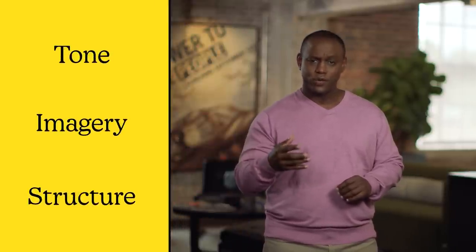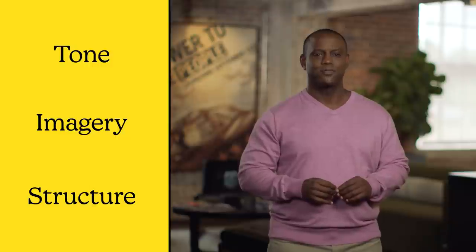Soon, we'll introduce new reporting features that do more than merely show how your campaigns performed. In fact, we'll explain the reasons behind that performance. We'll analyze your marketing's tone, imagery, and structure. We'll benchmark your work against marketing's best practices and similar high-performing campaigns. And you can use all of these insights to create more effective content and better results.